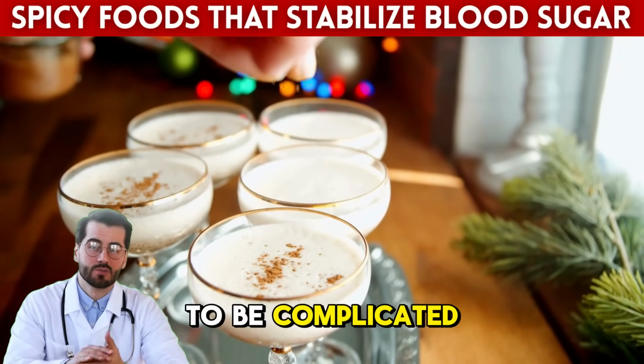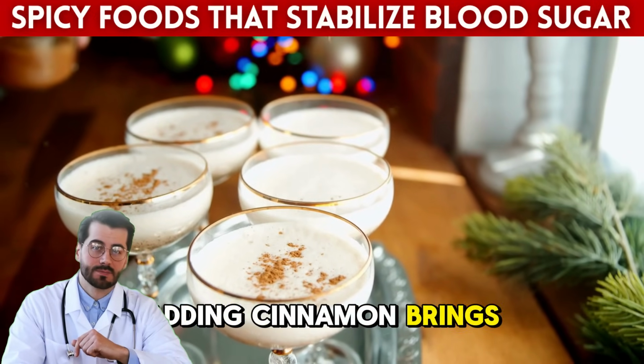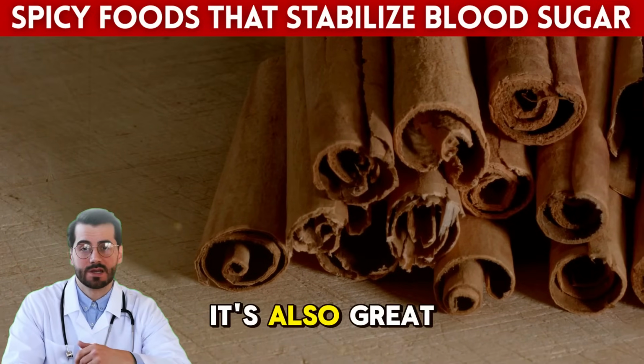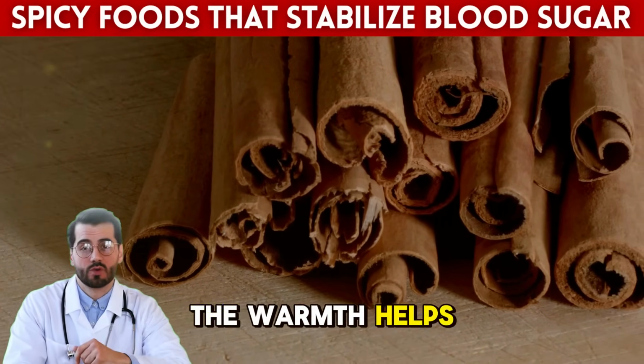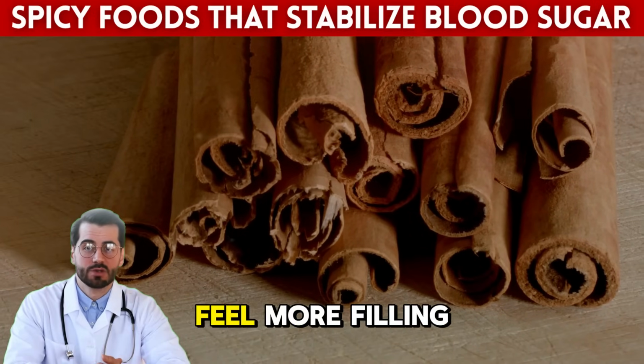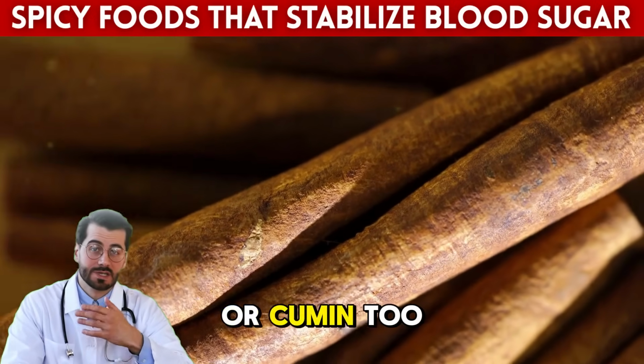Lunchtime doesn't have to be complicated. If you roast sweet potatoes or carrots, adding cinnamon brings out their natural flavor. It's also great in homemade soups. Just a pinch will do. The warmth helps with digestion and makes the meal feel more filling. Cinnamon blends well with other spices like black pepper or cumin too.